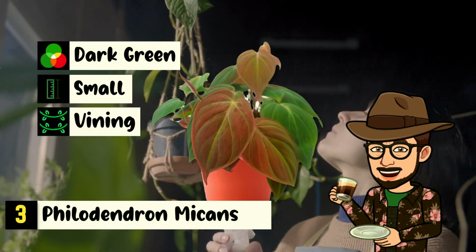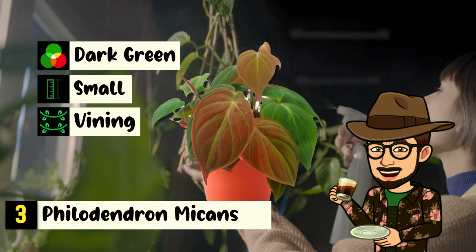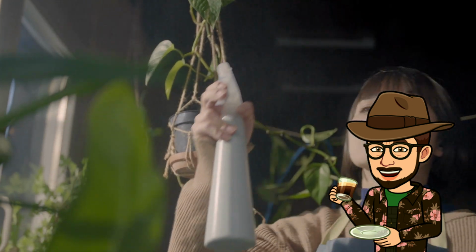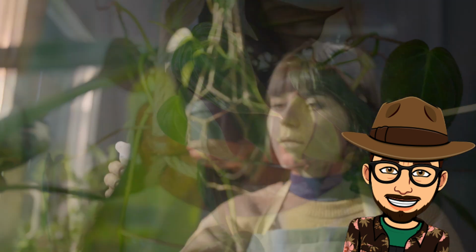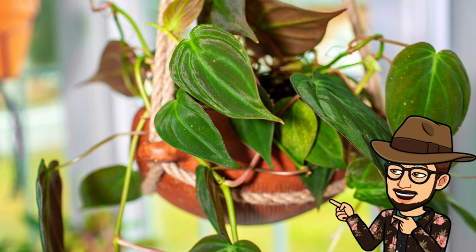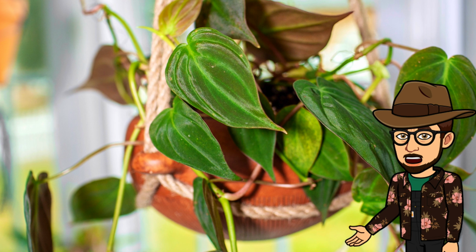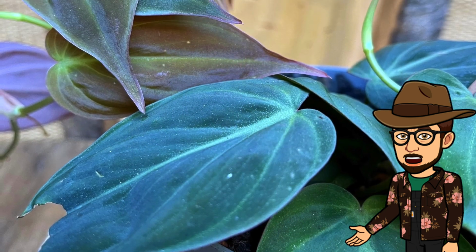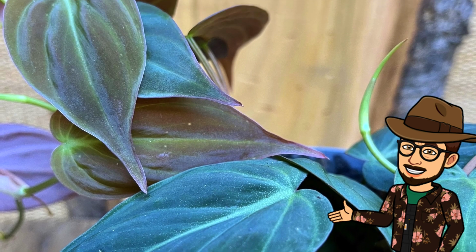Philodendron Micans is a captivating plant with its dark green, velvety leaves and trailing growth habit. This philodendron thrives in medium to bright indirect light and should be watered only when the soil is almost fully dry. Interestingly, the Philodendron Micans is a variation of the Heartleaf Philodendron, just like the Brasil Philodendron.